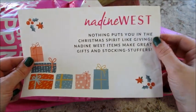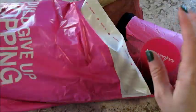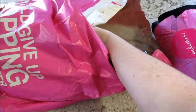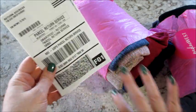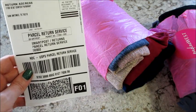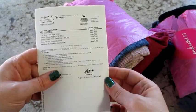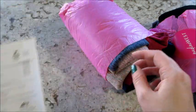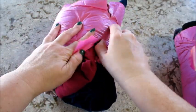Today I have my unboxing from Nadine West. This is a monthly clothing subscription and this is my December bag. So there's 2 bundles inside and they do give you a return slip. If there's anything you don't want, you put it back in the bag, put this on here, and you won't be charged once they receive it for the things that you keep. I got 2 tops, 2 bottoms, a dress, and a necklace. So let's dig in and take a look.